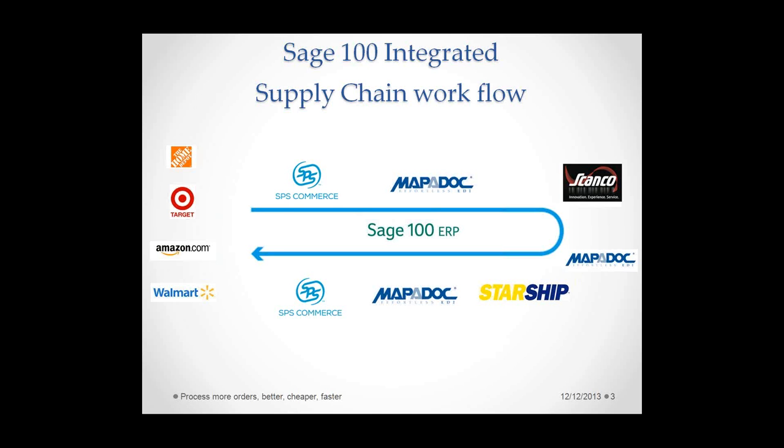Thanks, Martha. This is the same slide you guys saw prior to starting the presentation, and I figured a good way to sum it all up is go through it again and talk through it to see the visual representation of which companies do what, and where each one of the aspects that you've just seen reside on one common slide. So again, if you look on the left-hand side, those are the retailers or e-tailers that are sending the orders to a particular supplier through the SPS Commerce Network, where Martha said the orders will be validated.